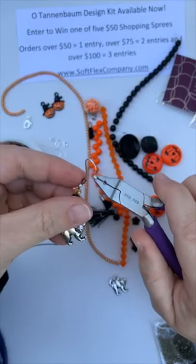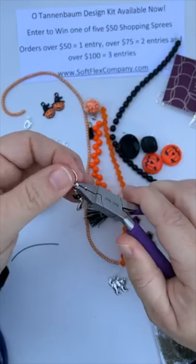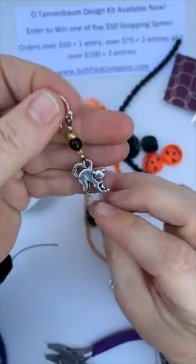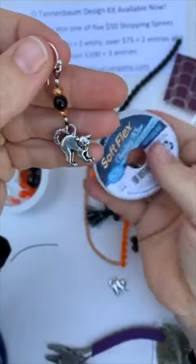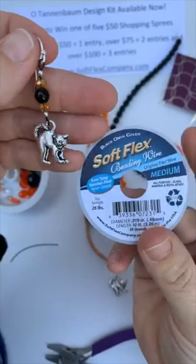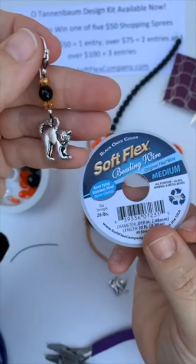I'm using Softflex beading wire that came in the Great Pumpkin Design Kit. I am using the medium in the black onyx color, and it's our 49 strand version.